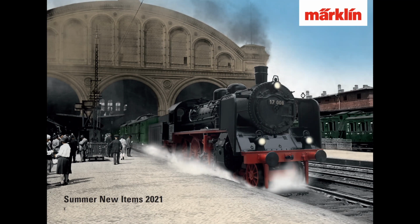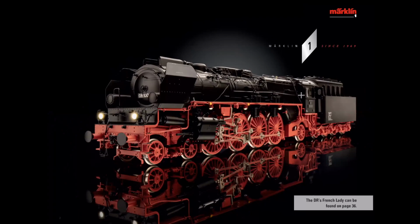Okay. And this locomotive, the new, after the main model after the French lady, the German Class 08, gets a new locomotive in one scale. And if we want to get into the one scale offerings for the summer item, I don't know if anybody's interested in the larger scale. I can speak to them later on. I do have them in my notes here as well. I can't afford to sell both kidneys.